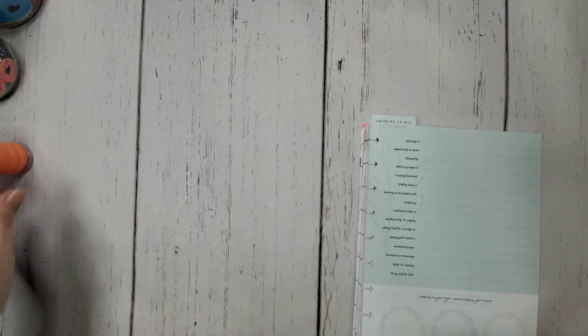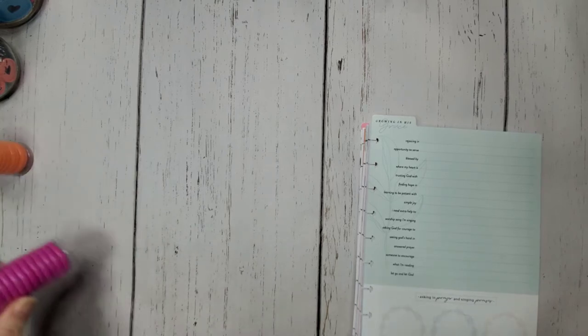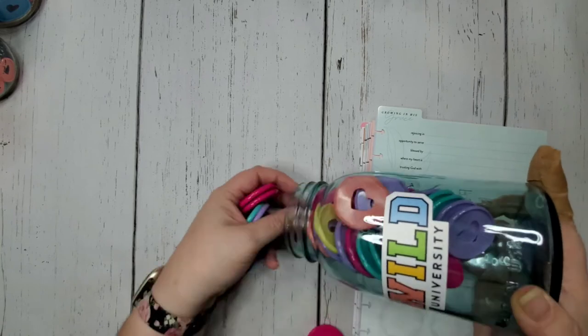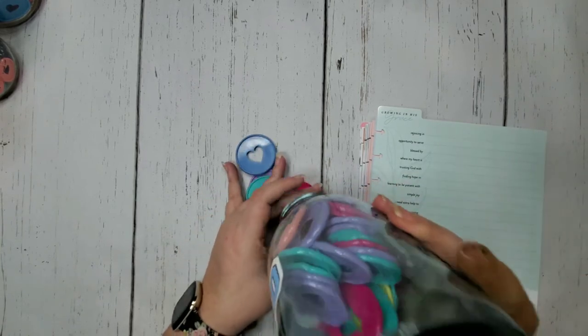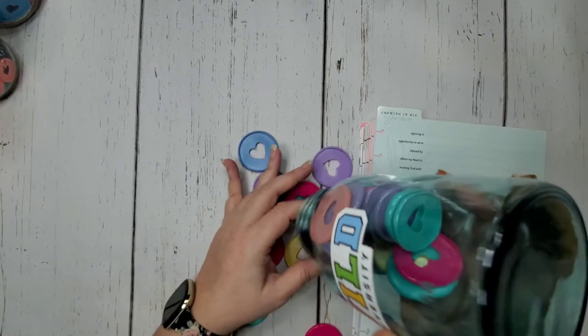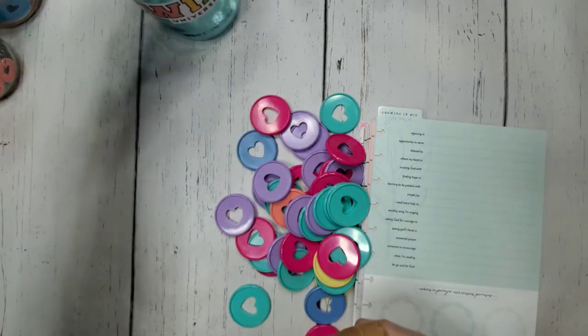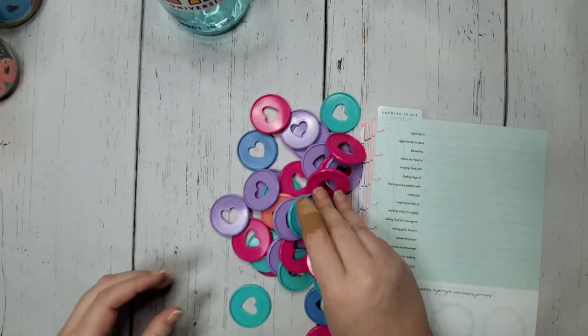So I'm going to need... This is why I thought I ordered expander discs off Amazon. If you watch the Amazon video, they're not expander discs. Because I'm running out of... I might have some more upstairs, maybe. I don't know. But I'm running out of expander discs. So, but that's all that's in this jar, since I separated them out. So that should make it a little easier.